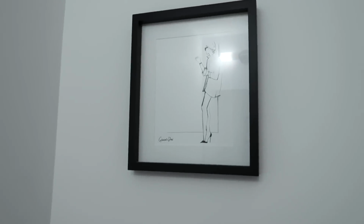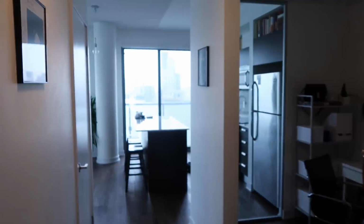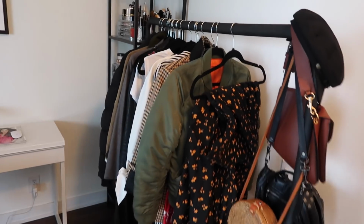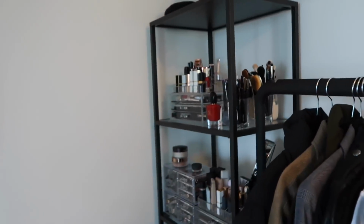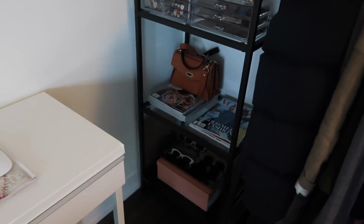Andrew actually got this from Indigo. Just really simple bathroom, gray towel, whatever. Okay, and then my office is right here. I've got my clothing rack, which is from IKEA. I have a lot of IKEA stuff. And then this shelving unit is also from IKEA.